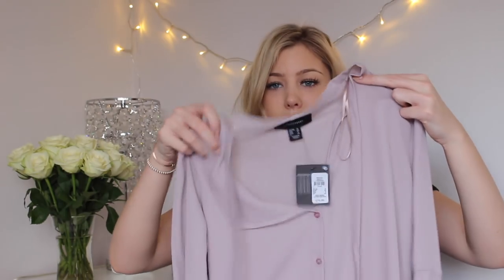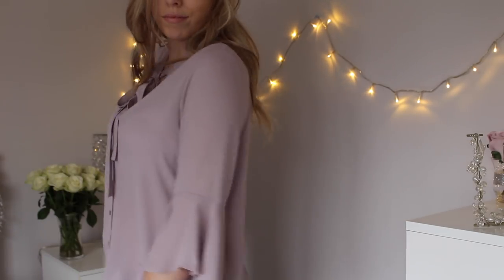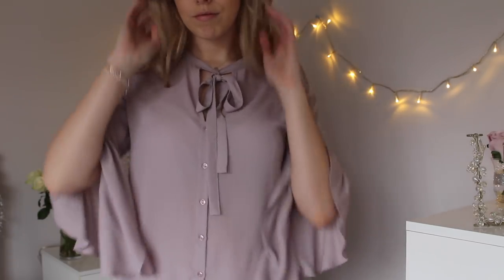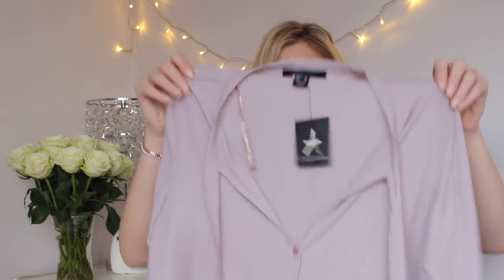That's really messing around with my lighting, I'm really sorry. So you really love that, it looks really nice on. I also picked that up in this colour, which is this minky pink colour, which I'm quite obsessed with. Again, it has the same sleeves and the same neck detailing. And they were £10 each, but they look really, really nice. Hopefully you'll see that when I try it on.